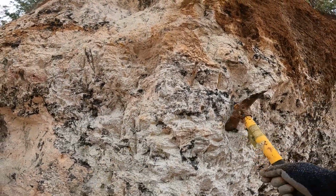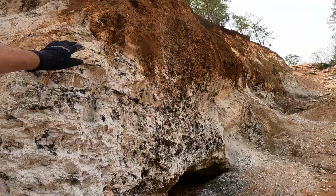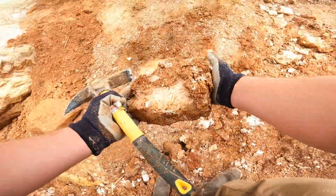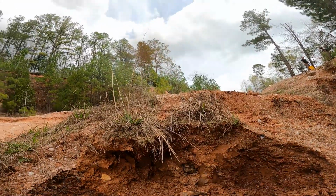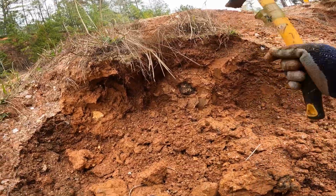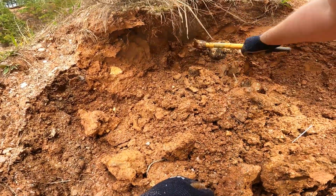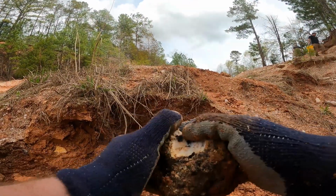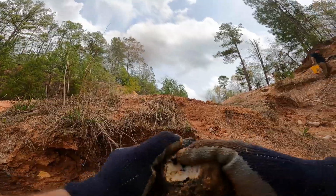I'm not even sure, this seems to be really hard. A lot harder wall here. I'm sure there's some good stuff in there though. And that's a big old piece of quartz right there. Look at that pretty lady. Is that your bucket up here? Yeah. Don't touch it. Alright, look at that, just pull that open. That's got some interesting colors. I don't think that's a rock though, I think that's just dirt. It broke apart real easy.